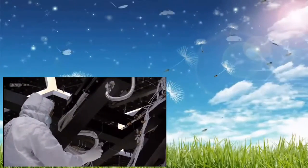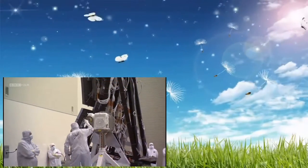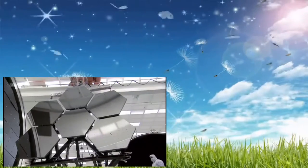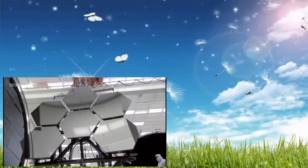The JWST is pioneering technology and is technically ambitious. Its final destination is 1 million miles from Earth, so unlike Hubble, astronauts won't be able to repair it if something goes wrong. No one's ever done a telescope with optics this accurate and put it in space before, and it's not really so many years from we learned how to do telescopes this size on the ground, and now we're already trying to put one in space.